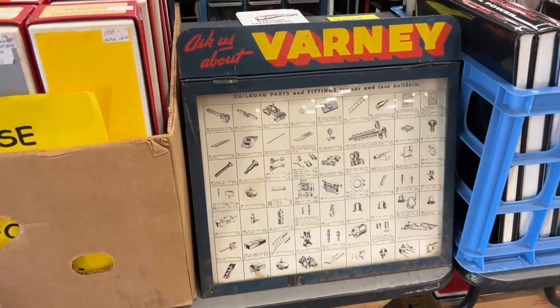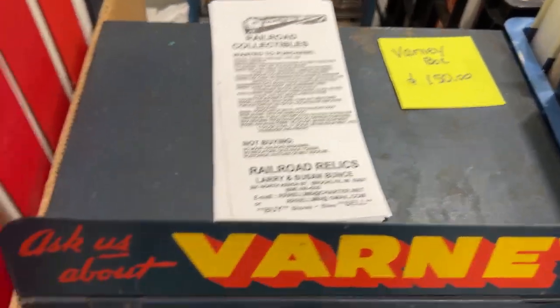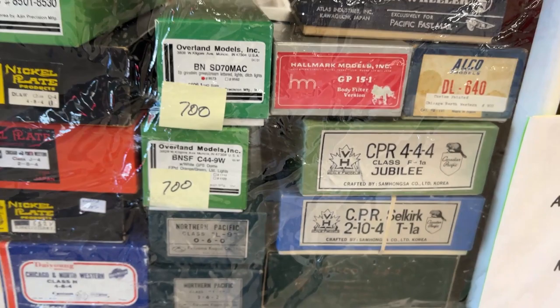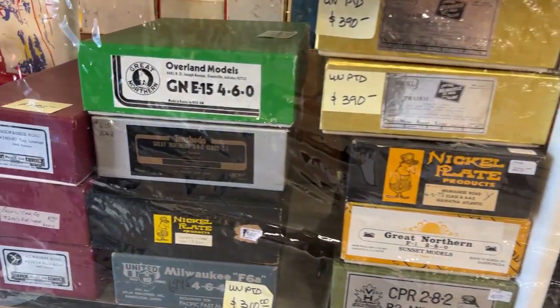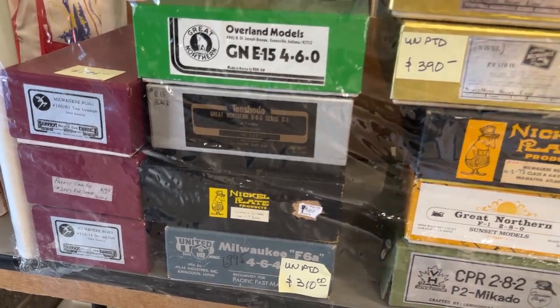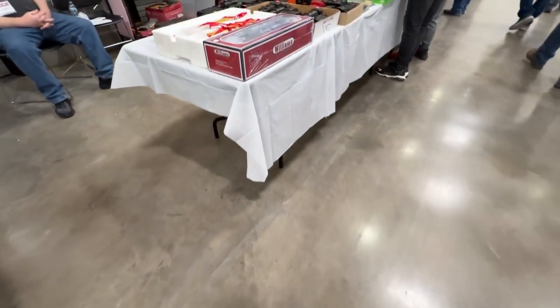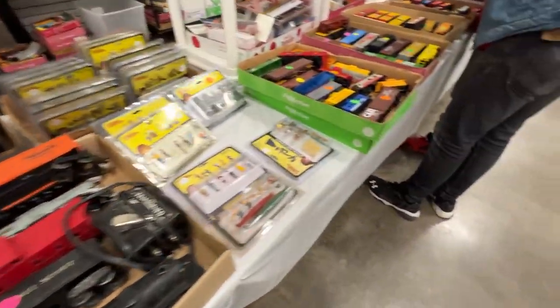Anyways, at this point we're back towards the front. We're looking at this unusual Varney display case, and this was a, like, historical railroad artifacts booth that surprisingly had a lot of brass engines, and some of these were quite interesting prototypes. Obviously, the prices were far higher than anything I was prepared to spend that day, but they had a Canadian Pacific Jubilee in brass, which is incredibly interesting.